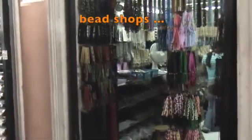Bead shops. Probably don't have much more than what you have, if that much. This whole building is one big huge craft sale. But unlike Mexico, this is very nicely done. Neat. Pleasant ambience. You're not being hassled by people all the time.